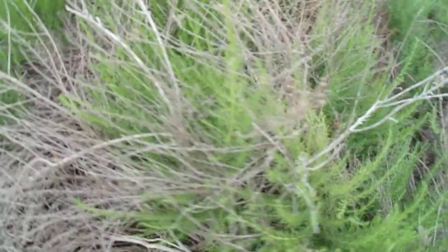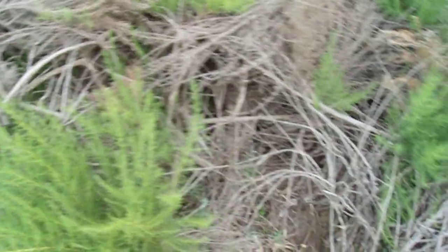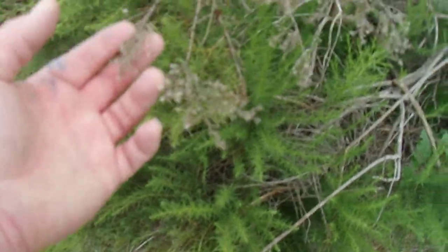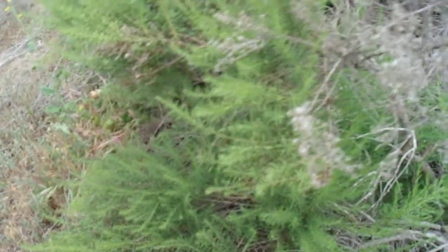Now we got Palmer's golden bush. This is Ericameria palmeri variety pachylepis. It's also grassland golden bush. You tend to find it in a lot of disturbed areas, meadows, grasslands, and in coastal sage scrub. It looks a lot like our California sagebrush, Artemisia californica. And it's related. It's in the sunflower family. Yeah, late summer and fall, they get these nice little yellow flowers that are really pleasant to look at. And the plant has a resinous aroma when you rub the leaves. It kind of smells nice, actually.